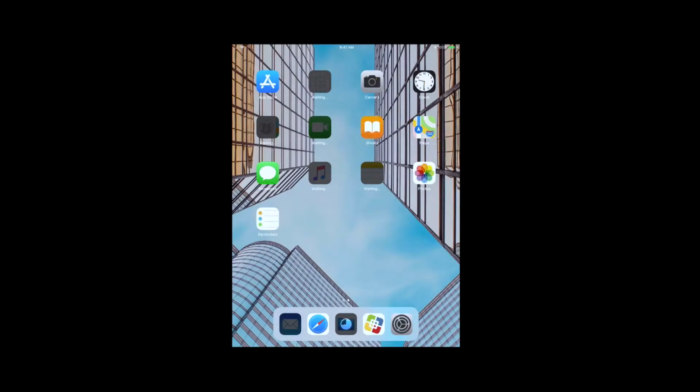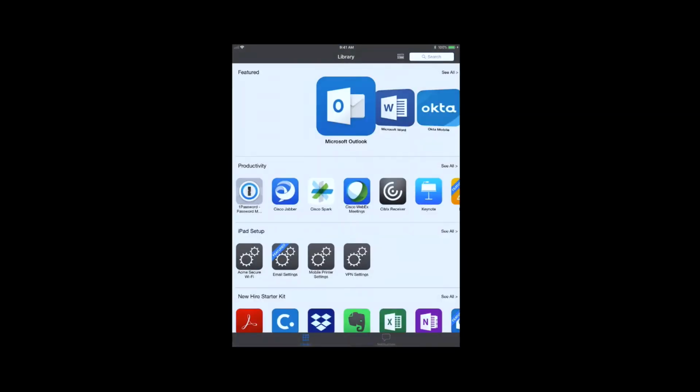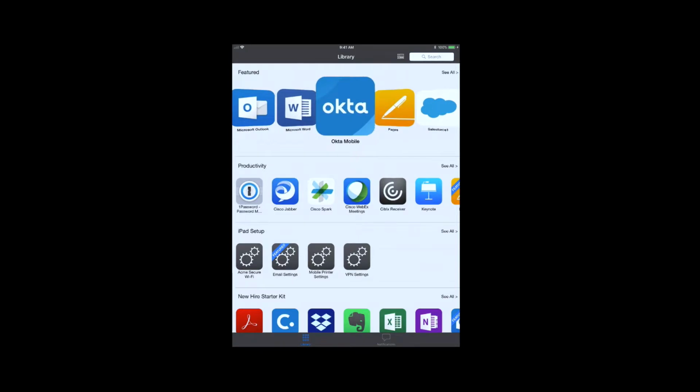We're going to put our initial passcode in here. It's going to put our real basic applications that we might want on a device. And then hopefully whatever MDM provider you're using has a self-service where you're able to provide that app store without having somebody sign in with an Apple ID.